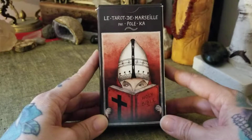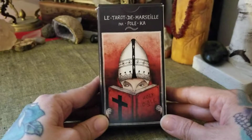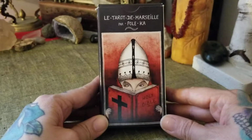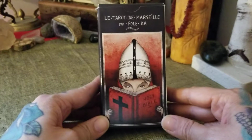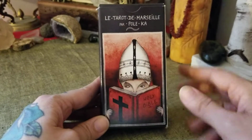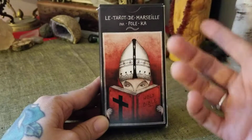Now, I just discovered this deck by accident a couple months ago. Somebody had posted some pictures of some of the cards from it on some Facebook group, and it was so disturbing. I just fell absolutely in love with it. It kind of reminded me a little bit of something maybe Patrick Valenza would have done, although this is not a deck by Patrick. It's by this person called Polka.